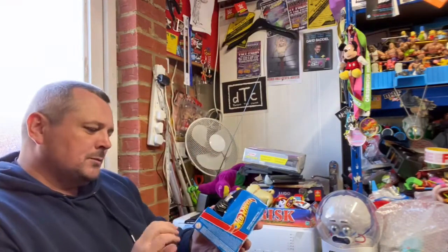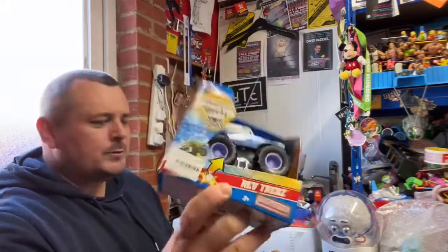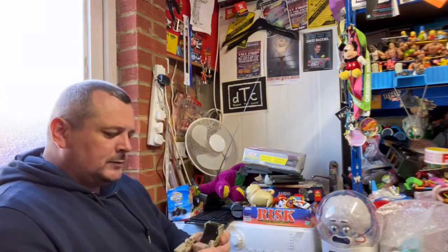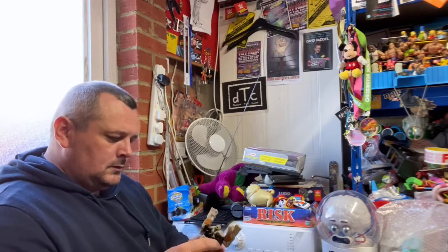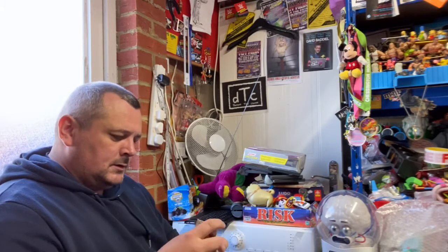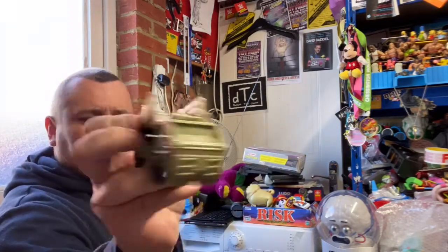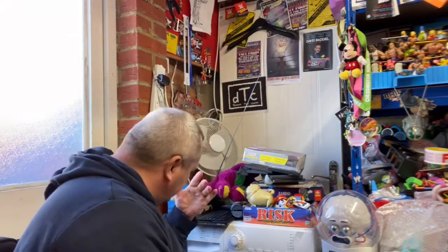Got a new inbox, Monster Jam Rev Treads Gravedigger. As you can see, £2. Always do quite well with the monster truck stuff. Got a transformer. This is Hound. I've never seen this one before, but I had it transforming the other day as well. There it goes. Just can't work out where his arms are supposed to go, but it's a quick transform one. So that was maybe 50p, I don't know.